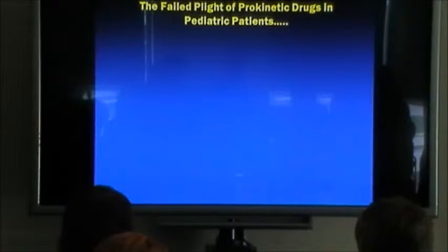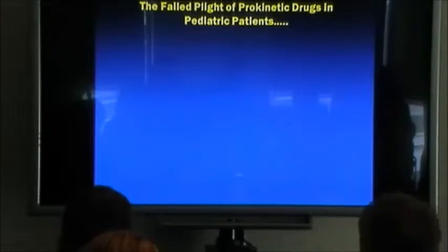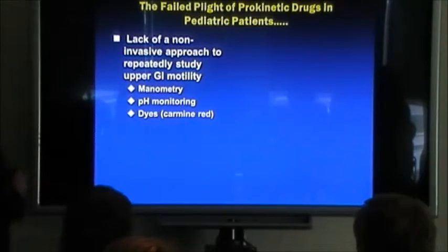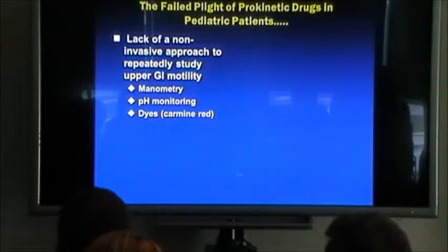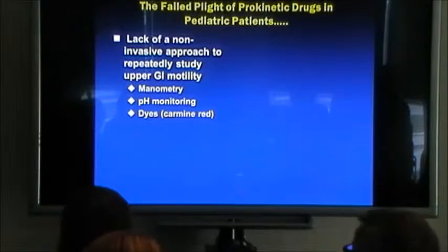So attempts to study prokinetic drugs in kids over the years have really been problematic, in part because we had no easy, child-friendly way to measure whether these drugs were affecting motility. We didn't have non-invasive approaches, and all we had were things like manometry and then dye tests and pH monitoring. And if you think about esophageal pH monitoring as a motility test, it just says that what should go south went north. That's all. And that's not good. So it's really kind of crap shots.